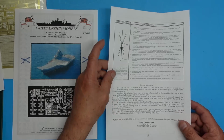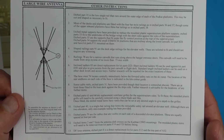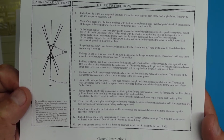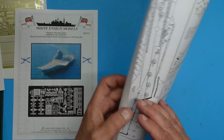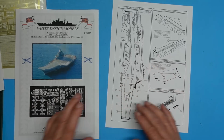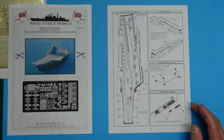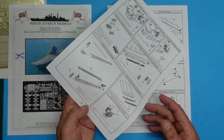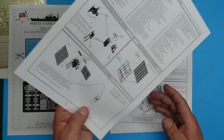And then coming over the page, we have general notes. Again, I'll hold that up so you can freeze frame it and have a look. There's basically loads in there that isn't shown in here. So there's quite a bit of work to do, and it all looks to me to be very, very worthwhile. The pages aren't numbered, so be careful. I've actually numbered the pages myself.